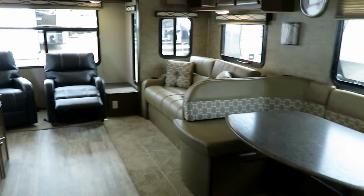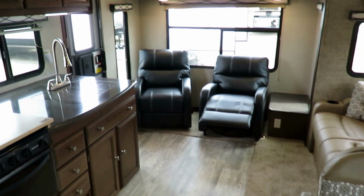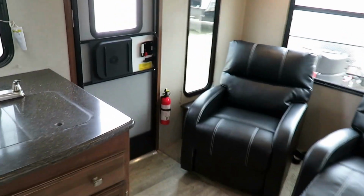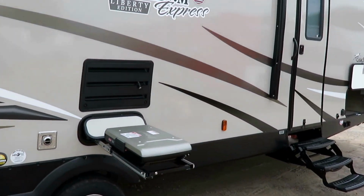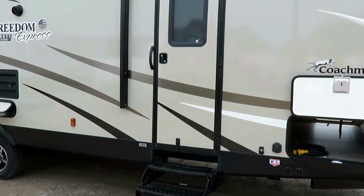And that's the thing. Coachmen gets it. They get it so well. This is one of the most copycatted, often imitated, never replicated lightweights out there. And there are other good campers. Don't get me wrong. There are a lot of good RVs. But this one does so many things top shelf, best in class, better than anyone, that it's one of my favorites to talk about. I really, really do like this one.